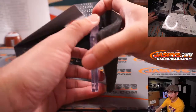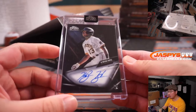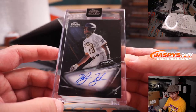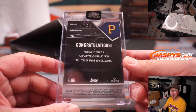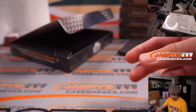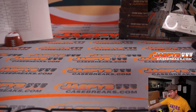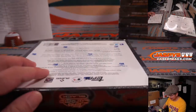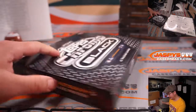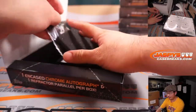All right, and then we have Ke'Bryan Hayes. Nice rookie auto for the Buccos. Who's got the Pirates? Devin, who won a spot in the filler, got randomized the Pirates, gets the rookie auto Ke'Bryan Hayes. I feel like if he didn't get his wrist banged up early last season, he would have been on his way to a Rookie of the Year campaign. We're close to it. And he's a great one for the future.